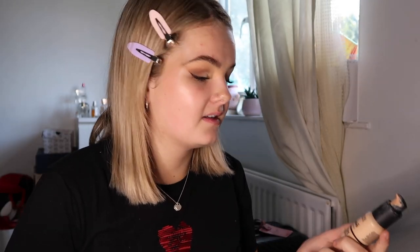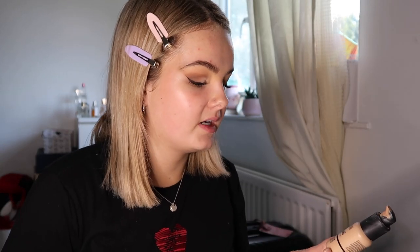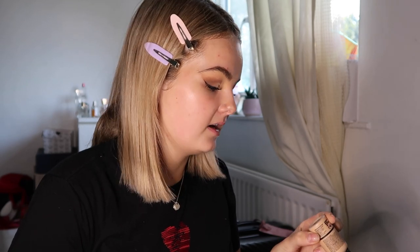Now let's get on into the favourites. Obviously, I've done my favourite mascara and eyeliner, and I'm going to show you my favourite skin products now. The foundation I've been reaching for lately is actually a very affordable one. This is the Ordinary Serum Foundation. Mine is in the shade 2.0p. I just really, really like it. I think it sits nicely on the skin. It's not too much coverage, but it has enough.